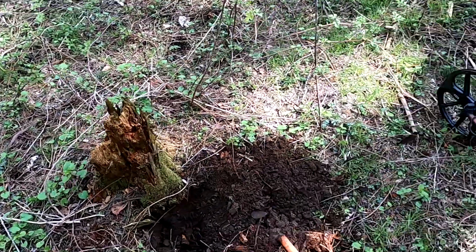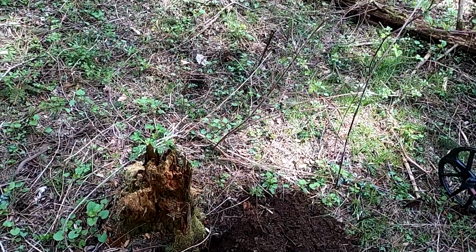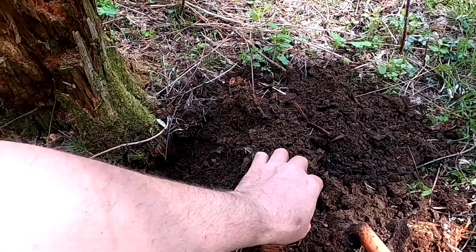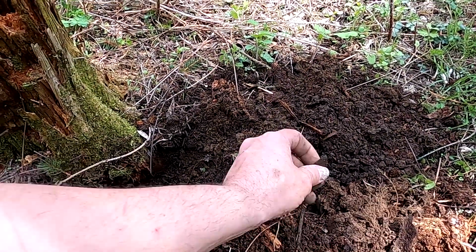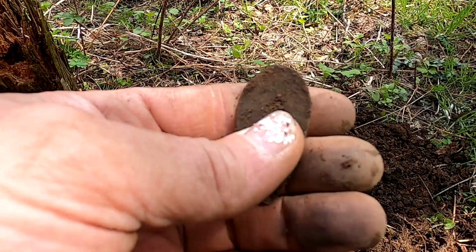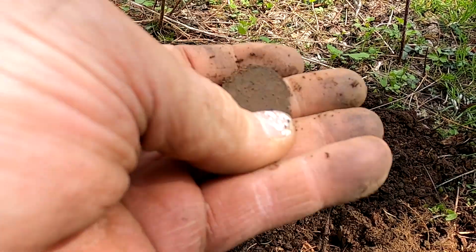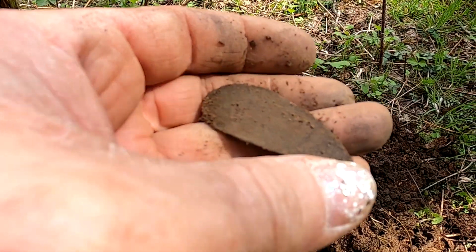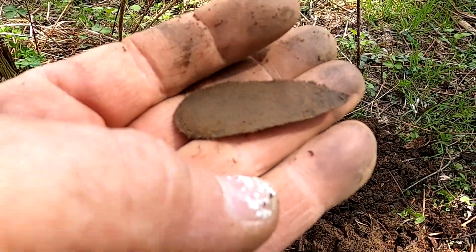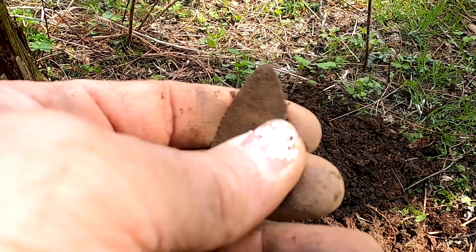Next is, I should have done this live. It was in 1819, but it's nothing special, I think. I don't know. But what is this? Look at it before. Is this a really old guitar pick? What is this thing?